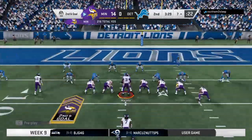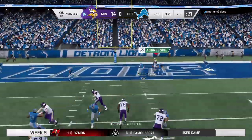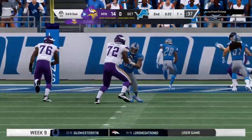It's our time, guys. It's our time. Now Mariota. Back of the end zone. Could he get his feet down? No, it's incomplete. Get your backs to the goal line.